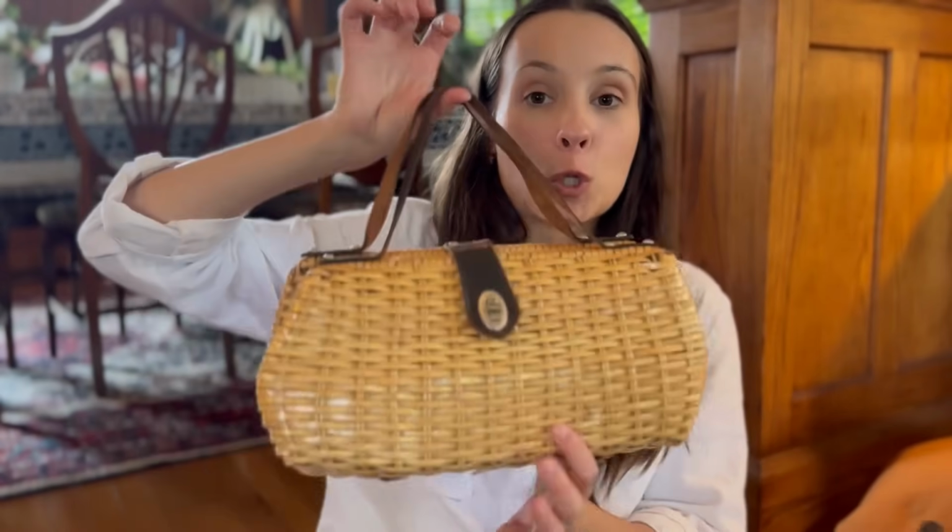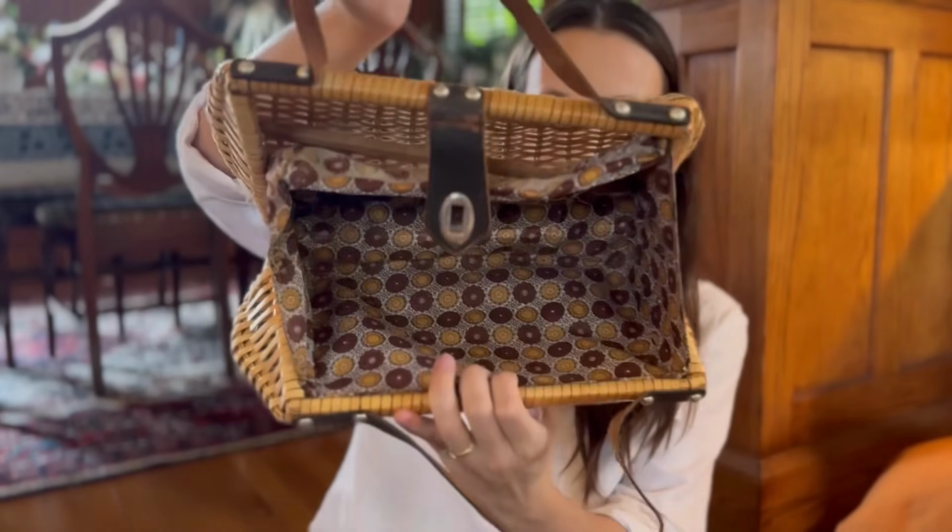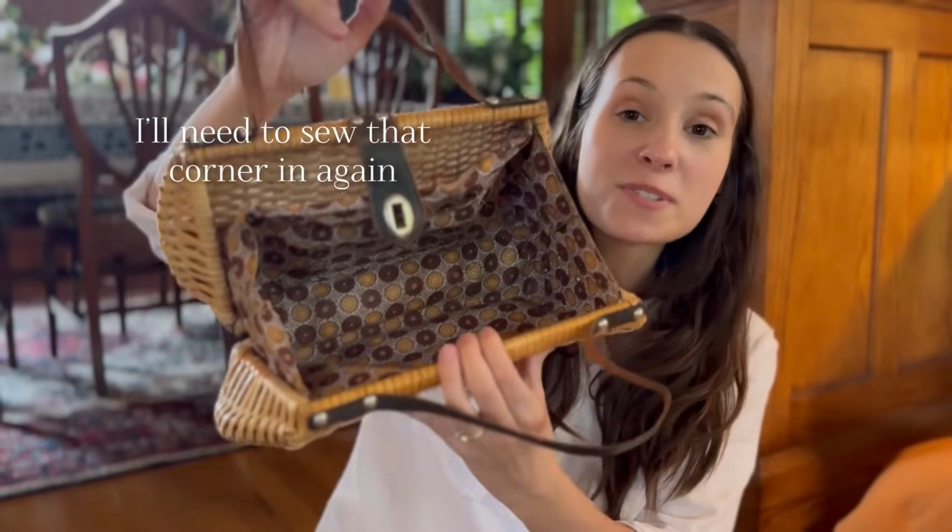Okay, I guess this is kind of clothing, but look at this. Hello, Vespers. Look at this purse. So this is vintage, I believe. It definitely has some patina to it. Look at the inside of it. I think it's so pretty.